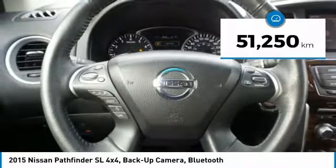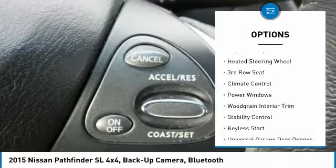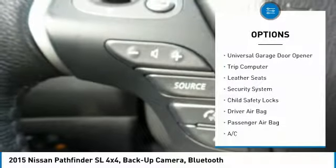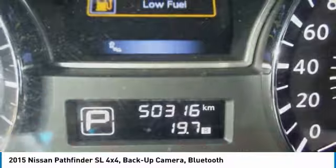KBB.com 15 Best Family Cars. This Nissan Pathfinder boasts a regular unleaded V6 3.5-liter/213 engine powering this variable transmission. Valet function, trip computer, transmission, continuously variable, CVT.